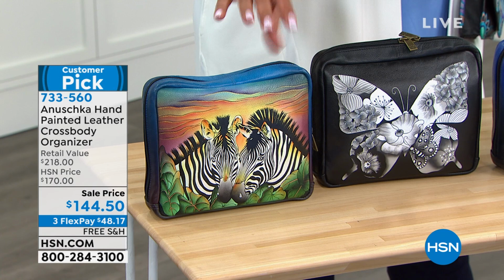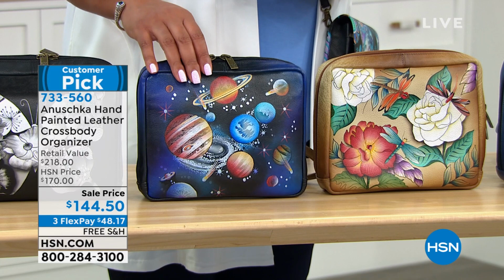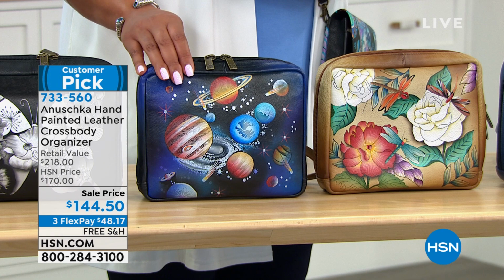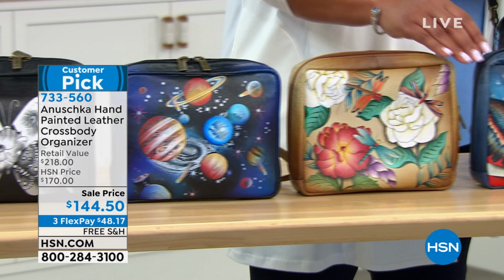So we have the zebra sunset. That's my first one. Ooh, butterfly mosaic black. 26 in the butterfly. And then let's go to mysterious Cosmo. Magical garden. And then we have your gorgeous patriotic theme, stars and stripes.